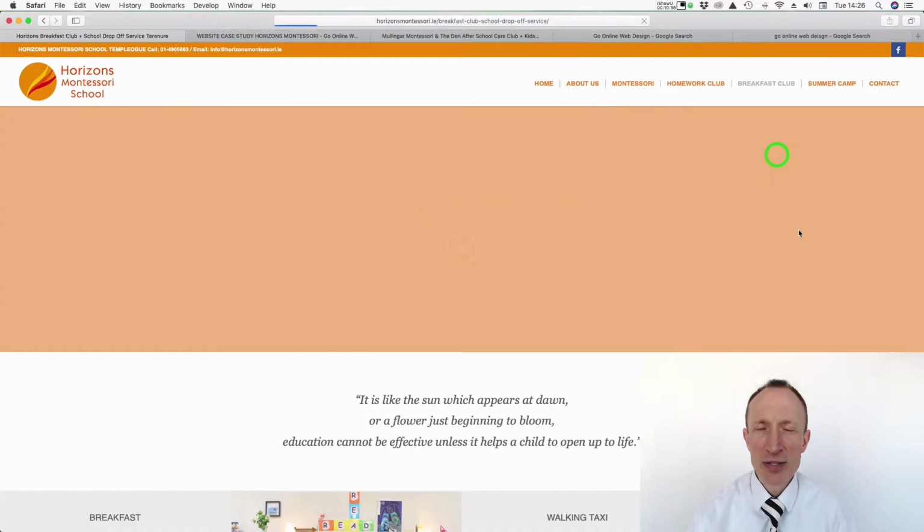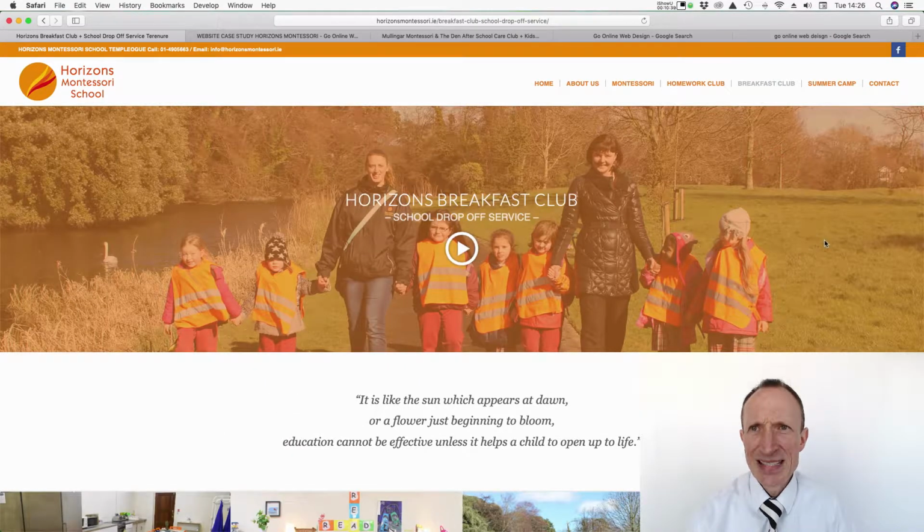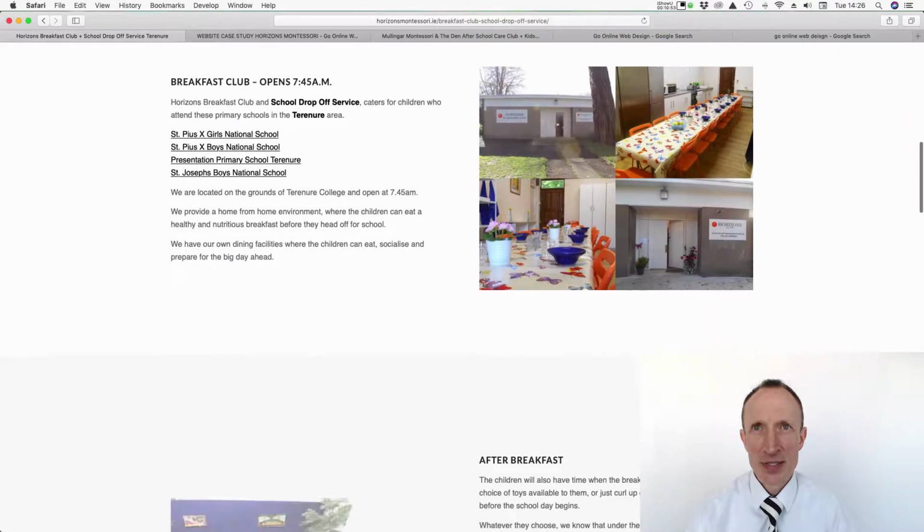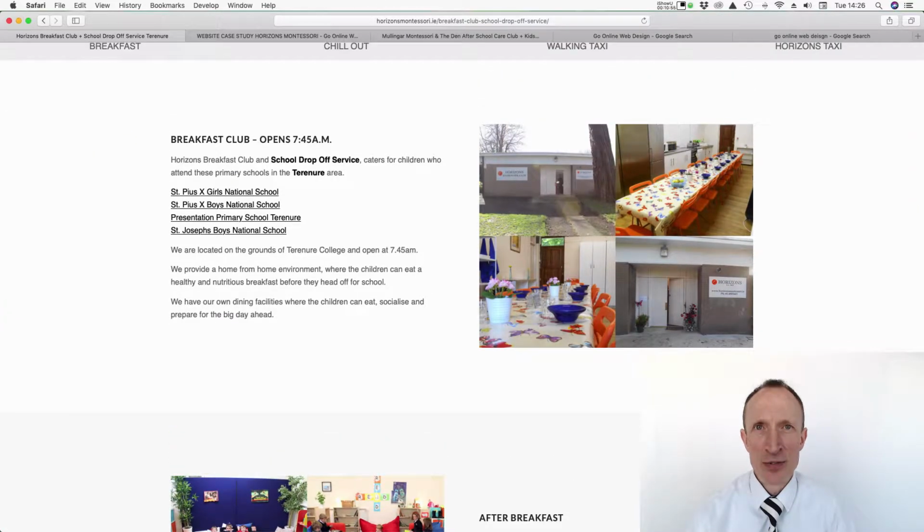Straight on to the breakfast club. Exact same type of layout. What we're trying to do here is to give them all the information that they need on one page. What we're showing them visually here then is that there's breakfast, there is some chill out time, and then either a walking or an actual physical taxi to the school.